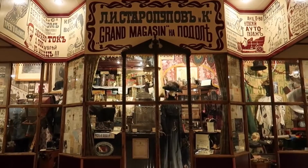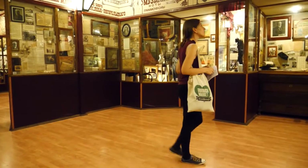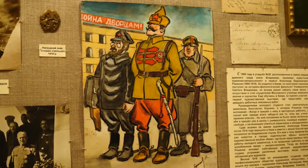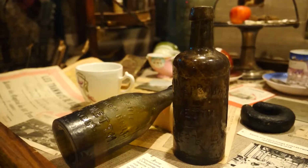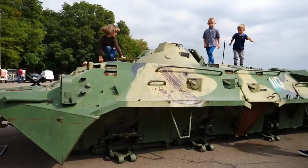From there we walked to the One Street Museum, which is a small museum along Andrew's Descent, which chronicles the story of the street over the years. It's filled with photos, antique postcards, historical documents, manuscripts, and even costumes from the turn of the 20th century.